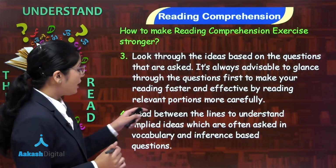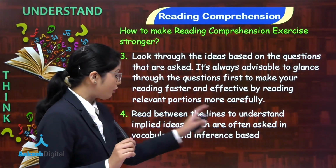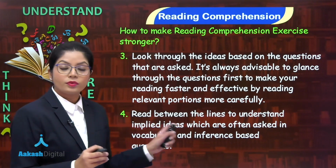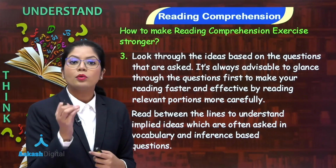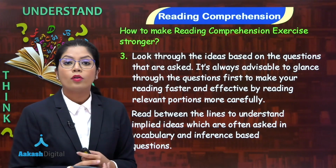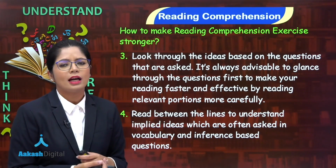And lastly, read between the lines to understand implied ideas which are often asked in vocabulary and inference-based questions. So if you do not have these two kinds of questions, reading between the lines should not be on your agenda. If you are paying attention to vocabulary and implied idea questions, then pay attention to the meaning of the author, which might be hidden somewhere based on individual ideas.